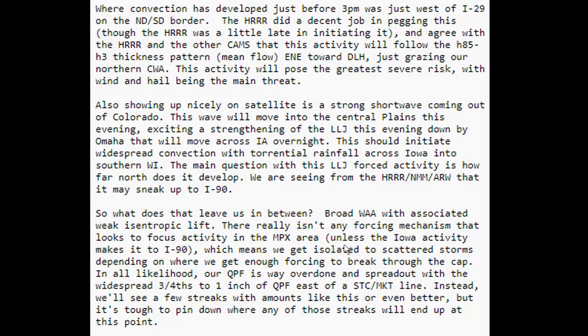Paul area unless the Iowa activity makes it to I-90, which means we get isolated to scattered storms depending on where we get enough forcing to break through that cap. And that cap is that green hatched area we saw on the Skew-T diagram we called convective inhibition. In all likelihood, our QPF, or quantitative precipitation forecast, is way overdone and spread out with the widespread 3/4 to 1 inch of QPF east of the STC/MKT line.